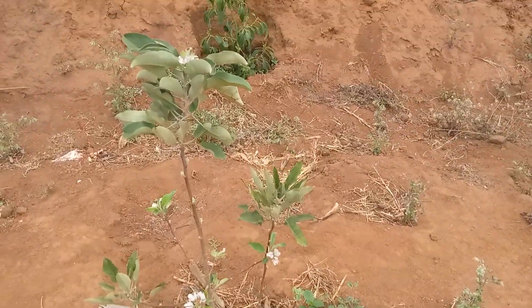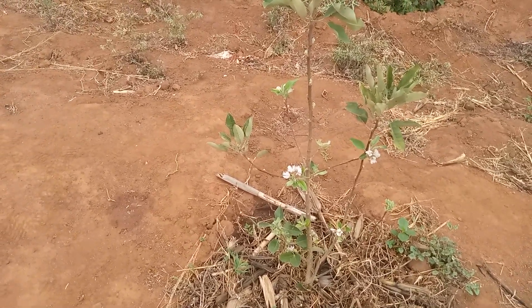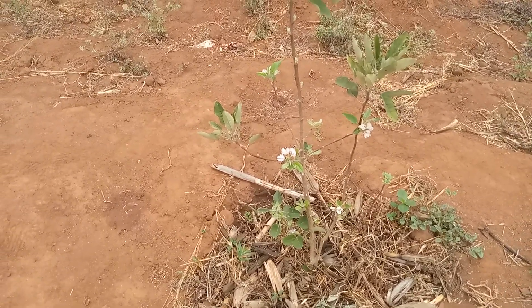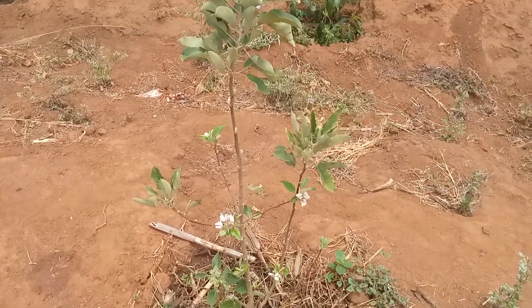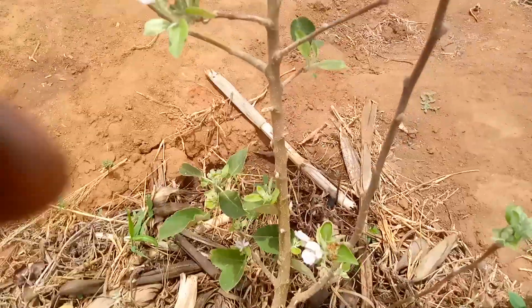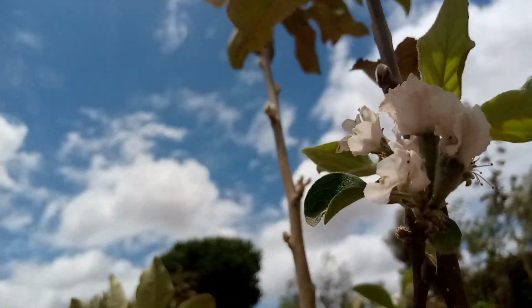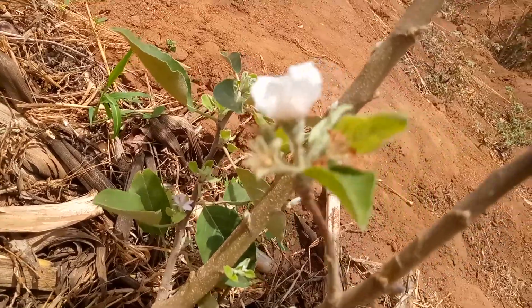In short, only this small plant is giving almost 100 flowers. And because God created plants with a sense of carrying what they can afford to carry, some of the flowers will fall and control the number of flowers that it can carry. So you can see these ones are just fruits already, as well as these ones. They are completely fruits, these ones.